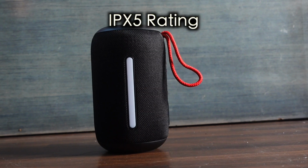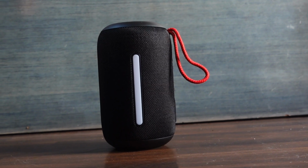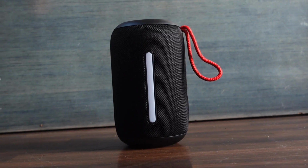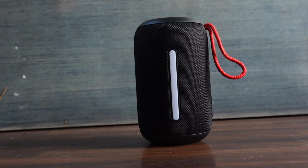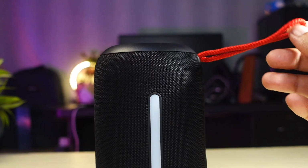The IPX5 water resistance rating ensures it can handle water splashes and light rain. This makes it perfect for poolside parties, hiking and beach adventures. The speaker is portable and easily fits in the backpack. You also get pre-attached lanyard cable for even greater portability.